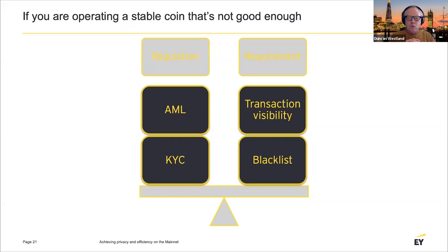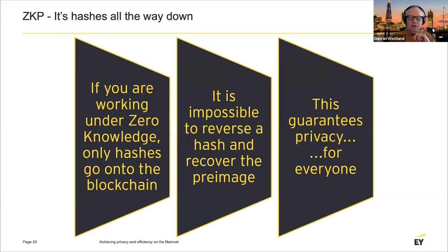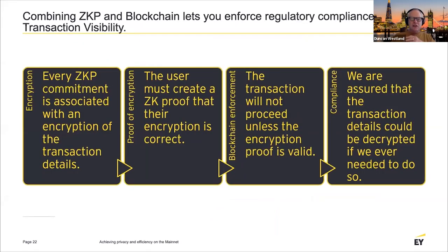So one of the things you have to have is a level of transaction visibility. You have to be able to answer questions that are put to you by legal authorities. The other thing you have to do is be able to stop malfeasance from transacting. So the question then becomes, how do we do those two things under zero knowledge without compromising privacy more than we inevitably have to? So let's look at the first one first. How do we provide transaction visibility?